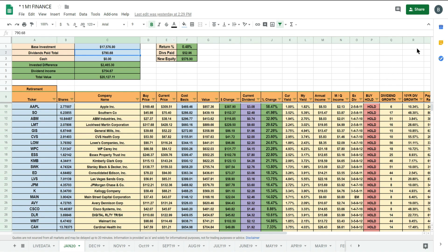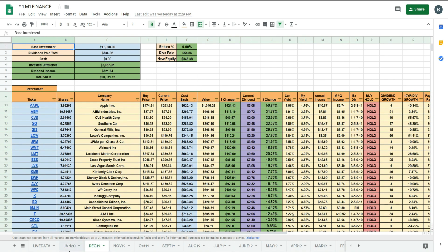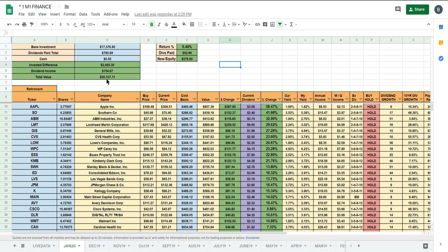But the total return for the month of January. So at the very end of December, I was sitting with $20,031.15. The difference between the current value of the portfolio here at the very end of January and where it was is roughly an increase of 0.48%. So I wasn't exactly negative. I wasn't exactly up for the month. I was basically flat there at 0.48%. The dividends that were paid out total within the portfolio was $52.96, which we had covered earlier.